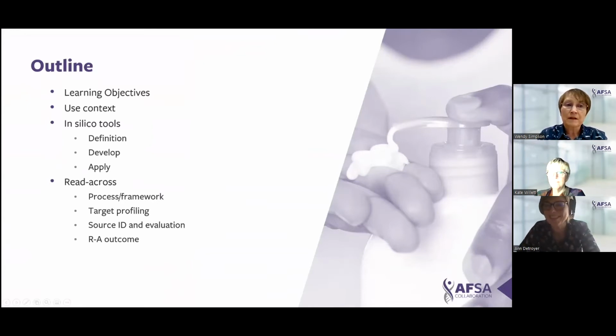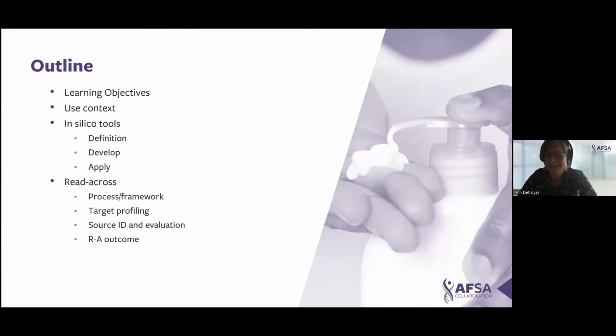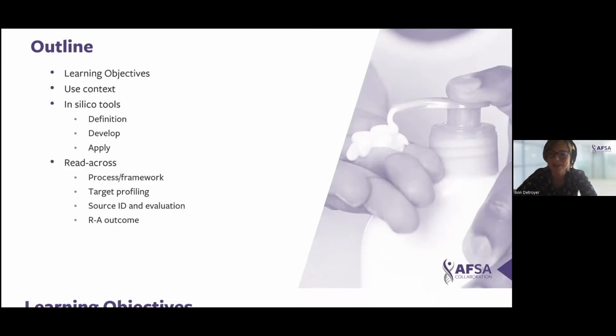Hello, everybody. Thank you, Kate. So in the next step, giving the short outline, I'll be starting by talking about the in silico tools. And as Kate indicated, Wendy will then take over and give you some more information on what read across is all about. So let's get started on the first of our sessions on in silico tools. Kate, if you can change the slide.